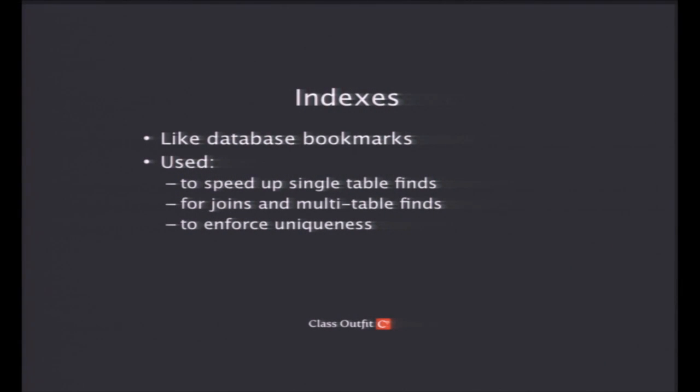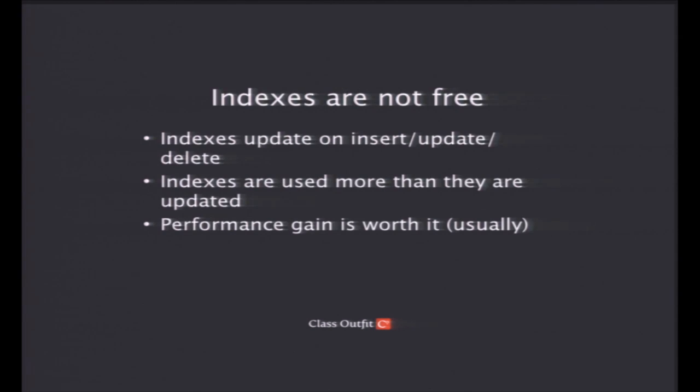First thing is indexes. Indexes, as we all know, are a bit like bookmarks in the database. They help your database server find the data it's trying to find. They help speed up single table finds, help with joining tables together and multiple table finds, and enforce uniqueness, among other things.